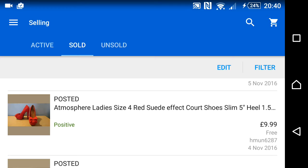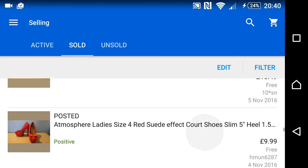I've seen people picking up shoes, a bit like Nick. He picked up some from a charity shop, so I went to a charity shop and did the same sort of thing. I paid £1 a pair of shoes, or £1.50 or £2 maximum. This is my first one. I sold it for £10. I didn't realise Atmosphere was Primark, so I wasn't going to get too much for them in the first place, but still managed to get a tenner.